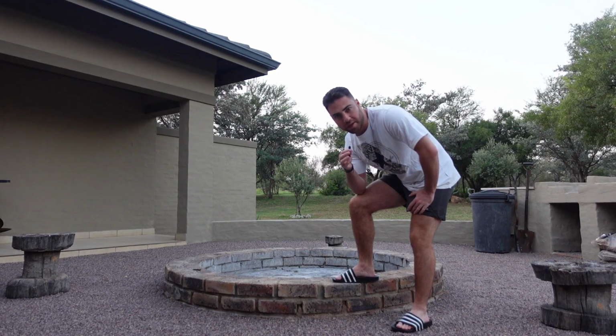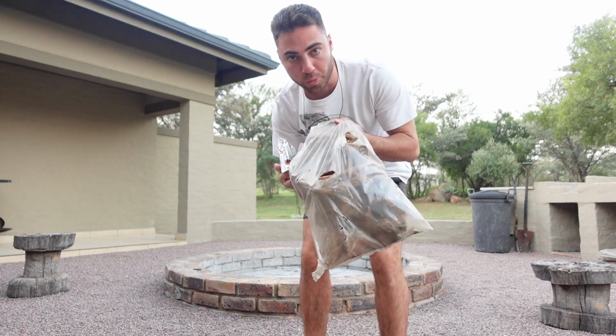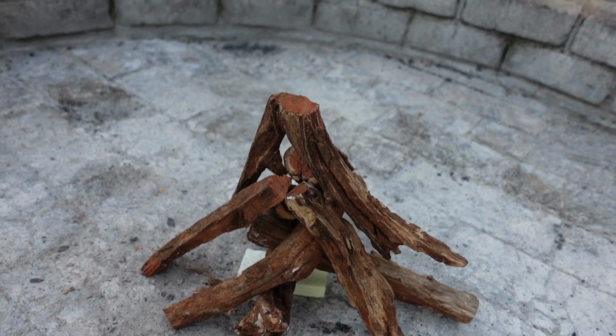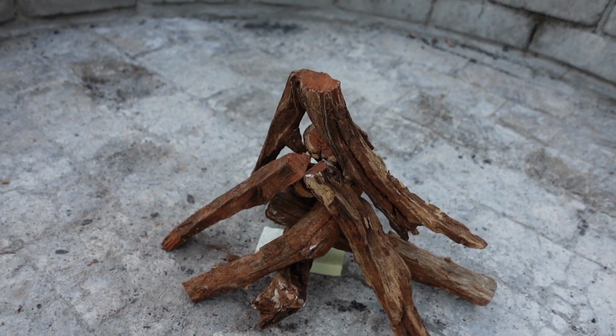Okay, it's time to make a fire. Let's go. This is what we got. A bag of fire lighters and a bag of wood and a lighter. I found it in one of the drawers in the kitchen. Okay, I think I got a pretty good starting base. Here is like a pyramid shape with a little, like, you can see the one on top. It's like a little star on top of the Christmas tree.